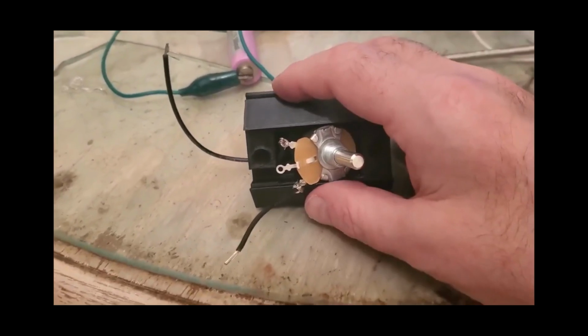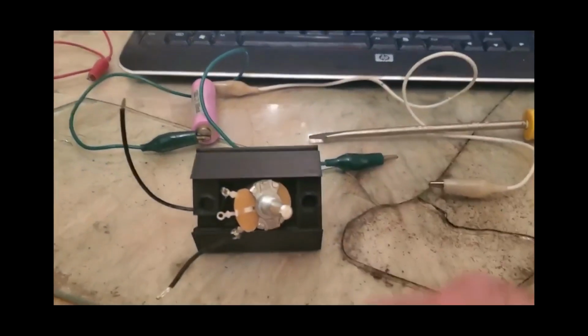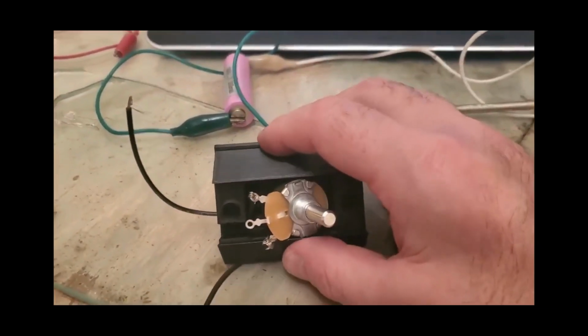Okay, so here's the next question. I apologize about all the Star Trek noises going on with the thing there. It sounds like the bridge of the Enterprise.